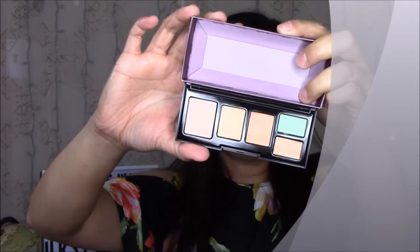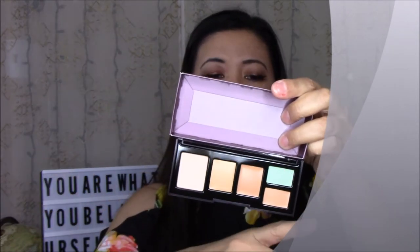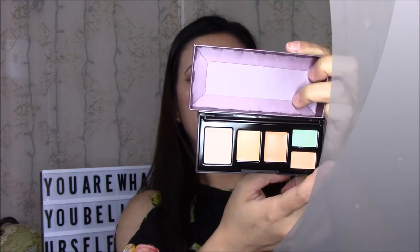There you go. So there's a primer, concealer 1, concealer 2, there's a green corrector and peach corrector, and that's it. So primer, concealer 1, 2, and the green and peach corrector. Very nice.